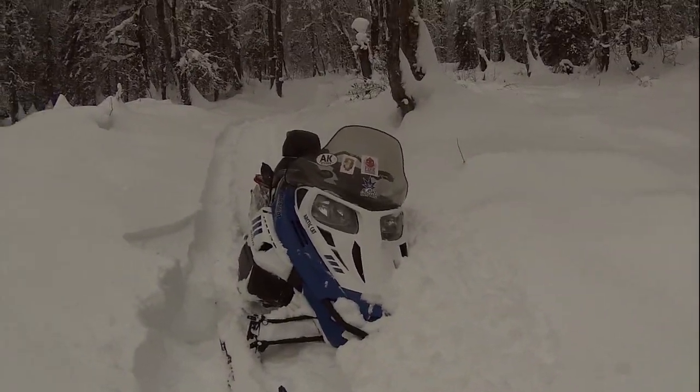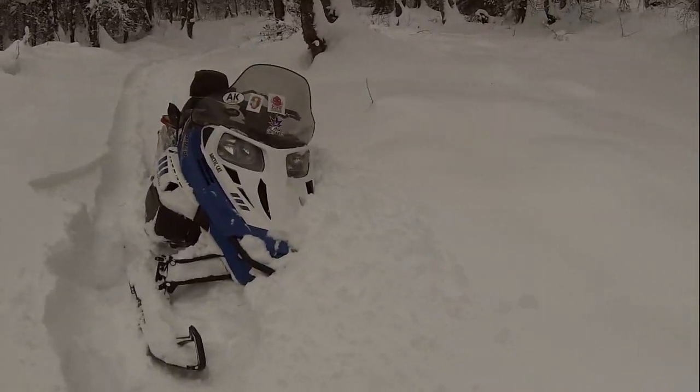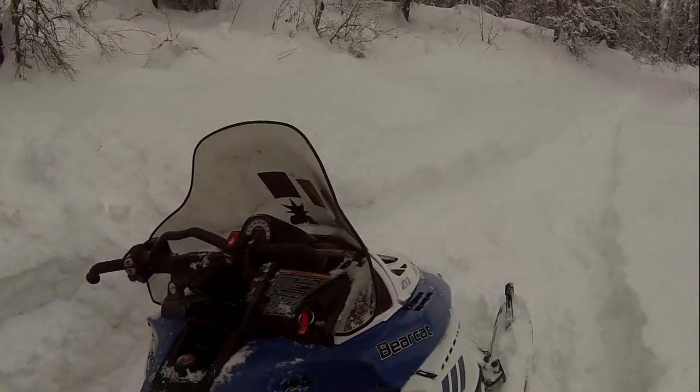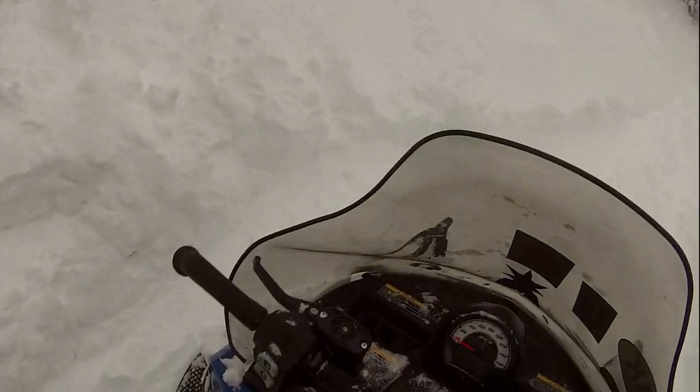And I just sunk down 3 feet. Guys, that right there is the reality of this deep snow and this type of machine. So once again, I've got to stomp all this out, dig it out, and keep pressing forward. So we got a whole 65 feet. Come to Alaska, they said. It would be fun, they said. Catch you guys later. Come on, baby.